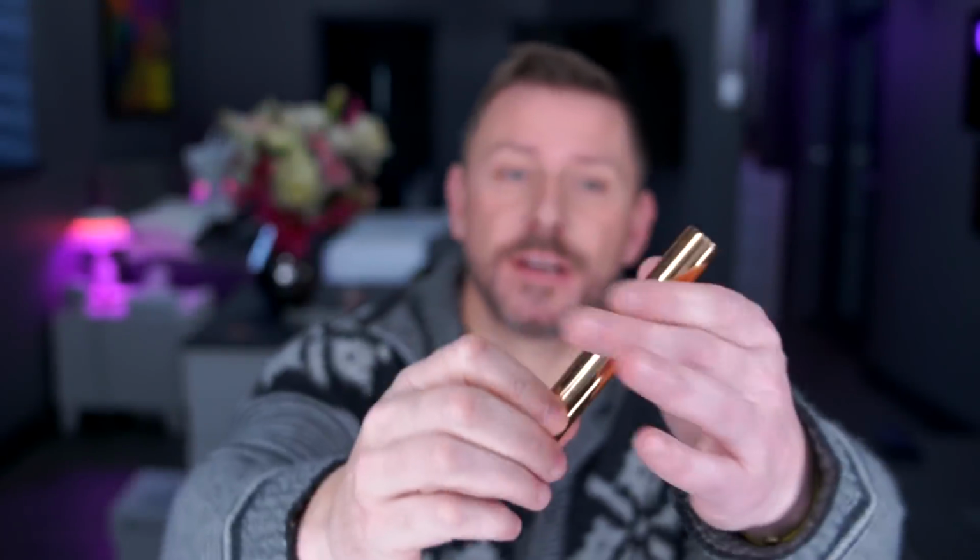Charlotte Tilbury, this is the Retoucher wand. Really nice product, works incredibly well underneath the eyes or all over the face as I would prefer to use it. It's a great concealer. It's a lightweight one as well, so you're not getting massive amounts of coverage.